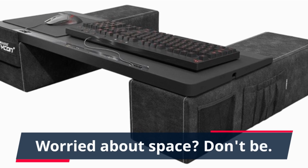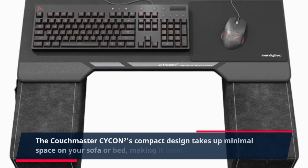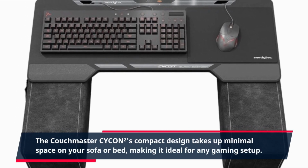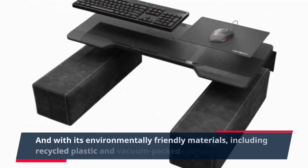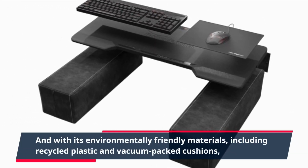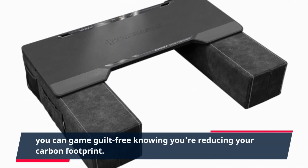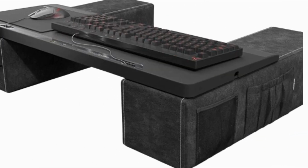Worried about space? Don't be. The Couchmaster CYCON²'s compact design takes up minimal space on your sofa or bed, making it ideal for any gaming setup. And with its environmentally friendly materials, including recycled plastic and vacuum-packed cushions, you can game guilt-free knowing you're reducing your carbon footprint.